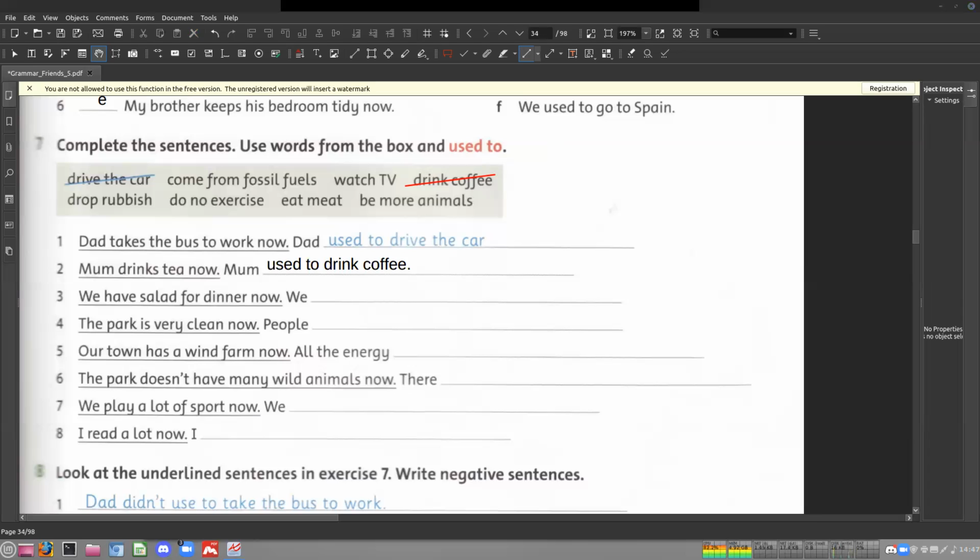There we say, MJ. We have salad for dinner now. We used to eat meat. Correct. Very good. Okay. Next one. Heidi. What comes here? Can you read it for me? The park is really clean now. People used to drop rubbish. Okay. People used to drop rubbish. Very good. Thank you.